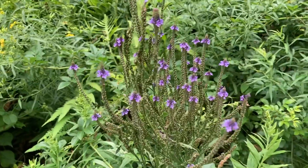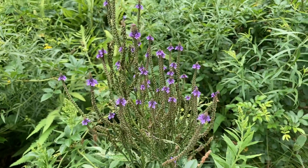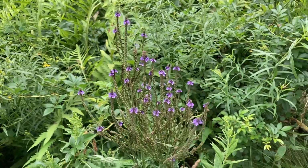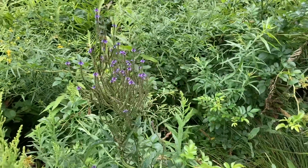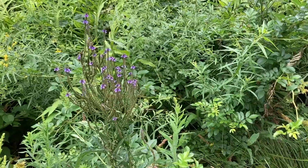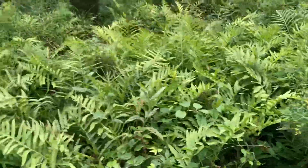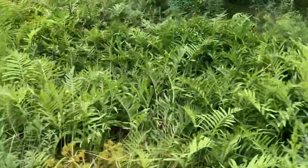It's called blue vervain, but the flowers are kind of purple, in that way that in plants people mix up blue and purple and pink all the time. And it's not endangered. It's not threatened. It's not ecologically imperiled, but it is a popular plant. I'm gonna just walk a little bit. Herbalists like it. We dig it.